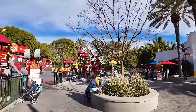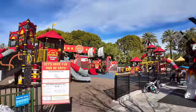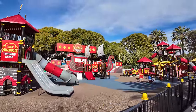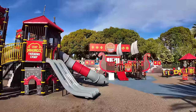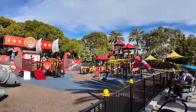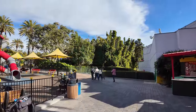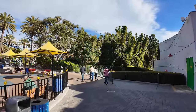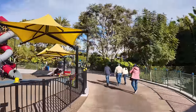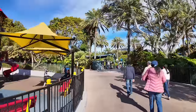A unique thing about Legoland is it's not just a theme park with rides, but because this place is designed for kids under 12, they have a ton of playgrounds too. This is the newest playground in the park. This is the Ninjago training camp. They've got slides and climbing things, and these are much better than your typical playgrounds you'll find at your local park, heavily themed for the different neighborhoods. And it's one of those where you think, how much money did I spend to come to Legoland for you to play in a playground? But younger kids, they do like their playgrounds.